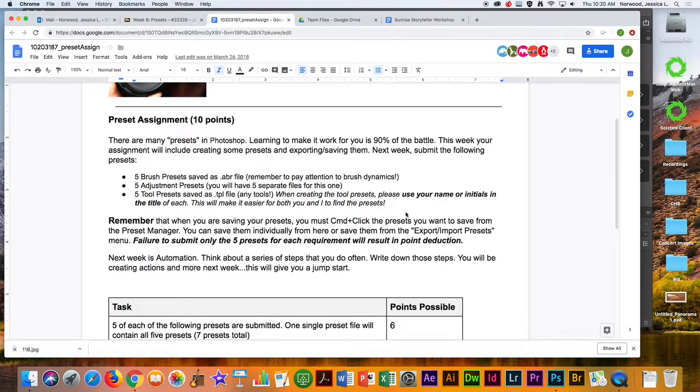So that's my compressed version of presets for you guys. What you're going to do is 15 presets total, 5 brush presets. Again, I will record a brief little recording on the brush presets. They are really not hard to create. You can use existing ones in there and then just tweak the size, the feathering, the jitter, the scatter, there's all sorts of weird things, and then save it as a brush.